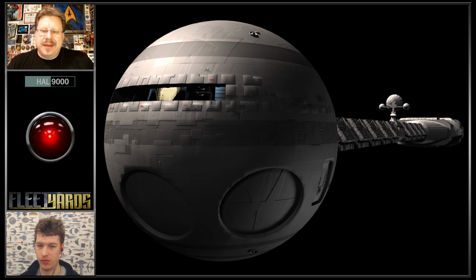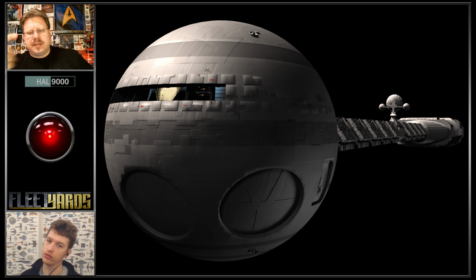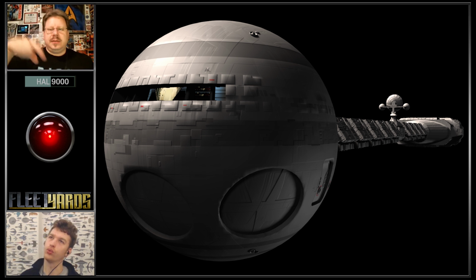Next shot. Again, it's a very close-up shot of the front module. Here you can kind of see the scaling. If you put a person in that window, this thing would be like two decks, almost. You've got the pod bay at the bottom, and then the command module at the top. The centrifuge part, I think, is in the middle of that ball. I think it spins this way.